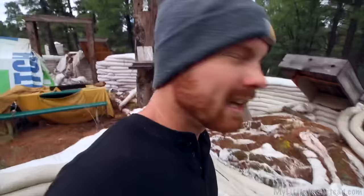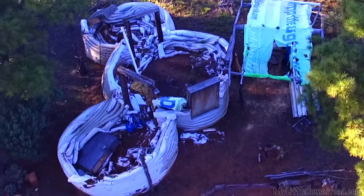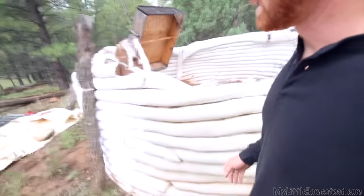The hardest part about this is going to be actually tearing out this old bag material. There's a lot of dirt here and these bags are real hard to take down. So that's going to be the hardest part.